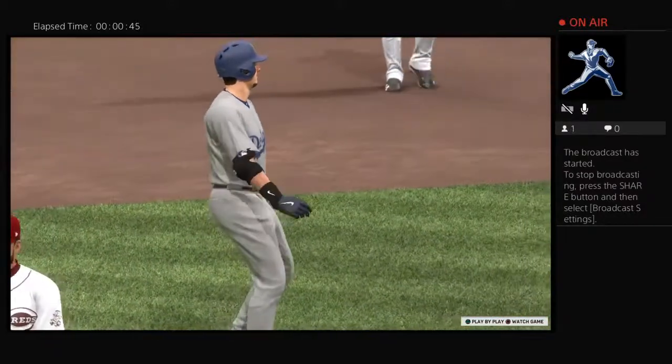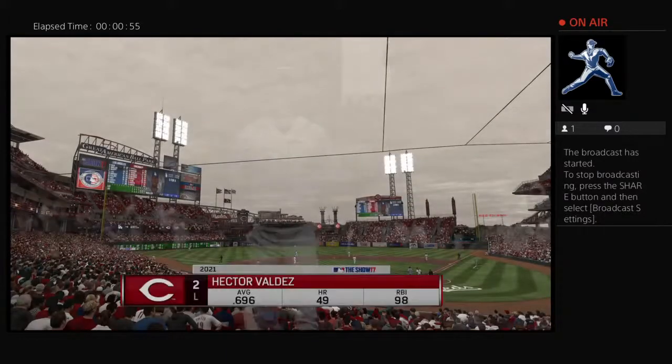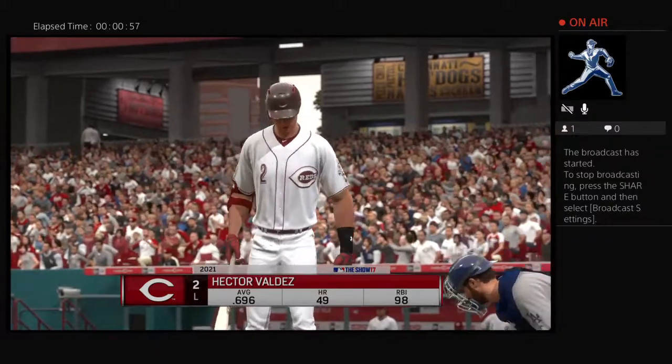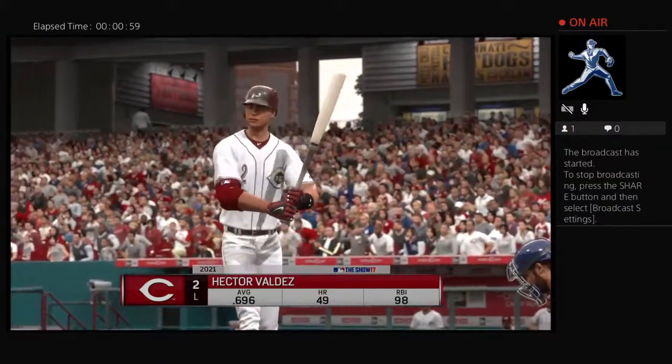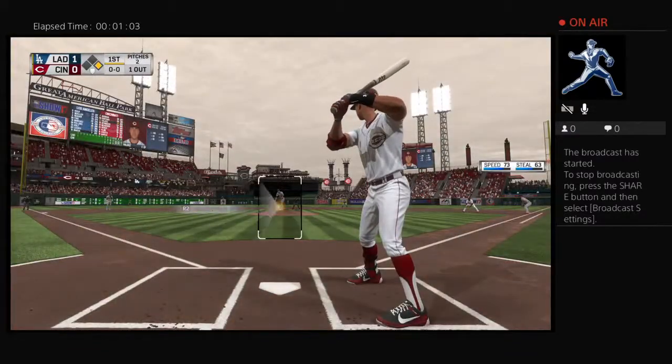Time now to check out the lineup for the visiting Dodgers. Thoughts, Dan? Who stands out? Yeah, Matty, you've got to keep an eye on Yasiel Puig. He's been such a consistent performer this year, and coming in. Now at the plate, number 2. Just too short of 100 runs batted in on the season.